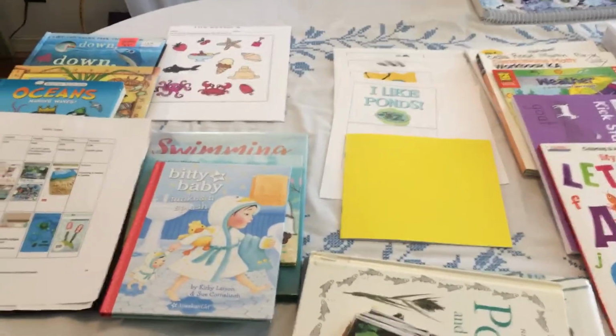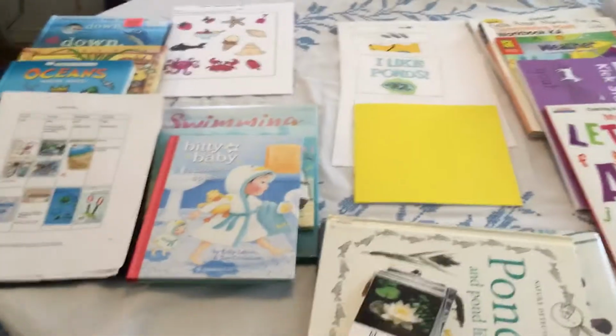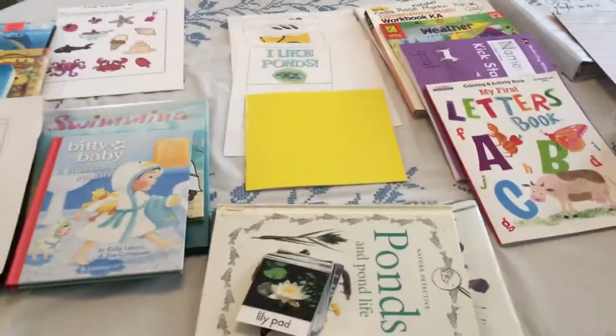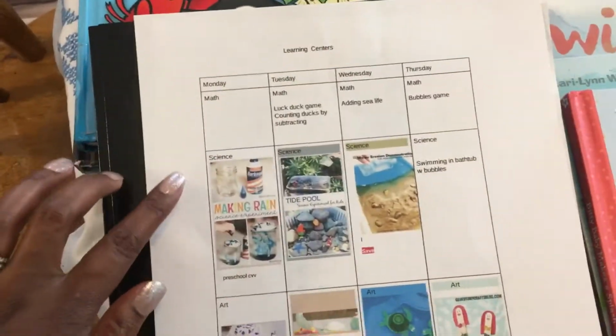Hello, I wanted to show you guys a unit study that I put together for my kindergartener and my 1-year-old. These are our learning centers. We have our math center, our science center, art center, reading, language arts, and music. Those are the centers and activities that we typically do together.